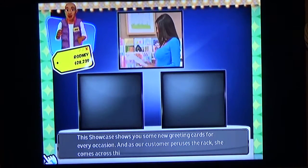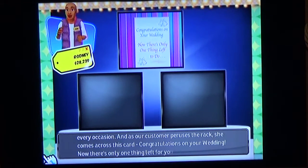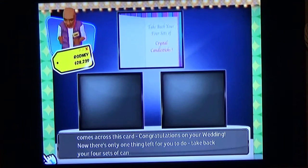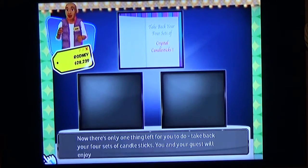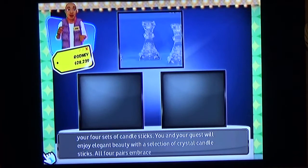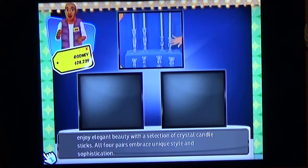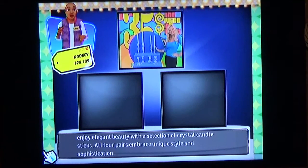And as our customer peruses the rack, she comes across this card. Congratulations on your wedding. Now there's only one thing left for you to do. Take back your four sets of candlesticks. You and your guests will enjoy elegant beauty with a selection of crystal candlesticks. All four pairs embrace unique style and sophistication.